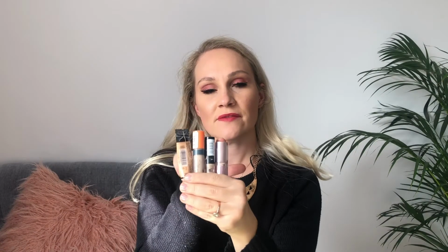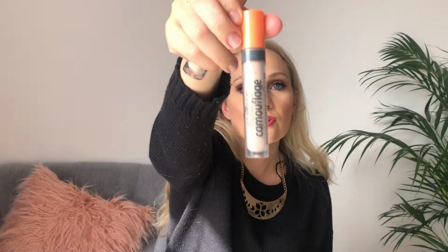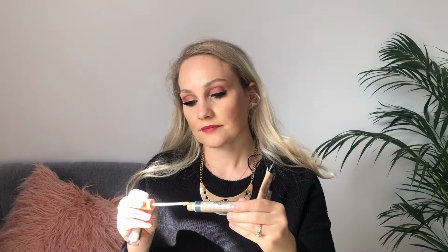I think the most expensive is the Makeup Revolution, which is about 120, and then the most affordable is probably the Essence Camouflage, the high coverage concealer. This one I got a bit too light for my skin. It's quite white. You can see the product there. I quite like these little dabbing ones when it comes to concealer.